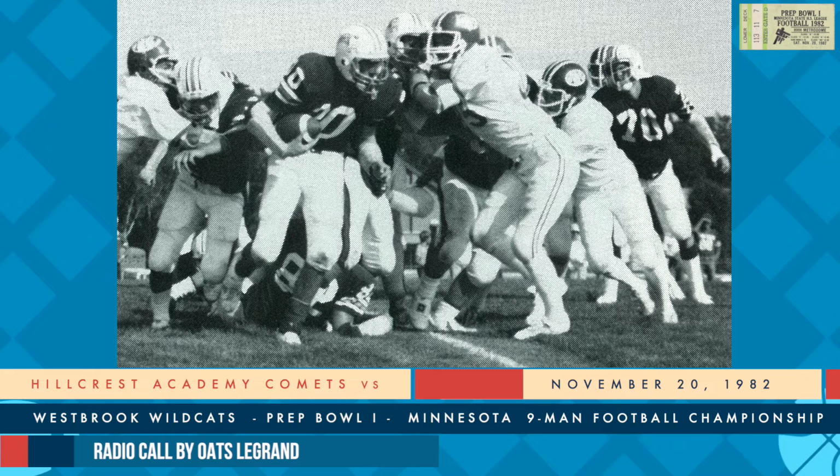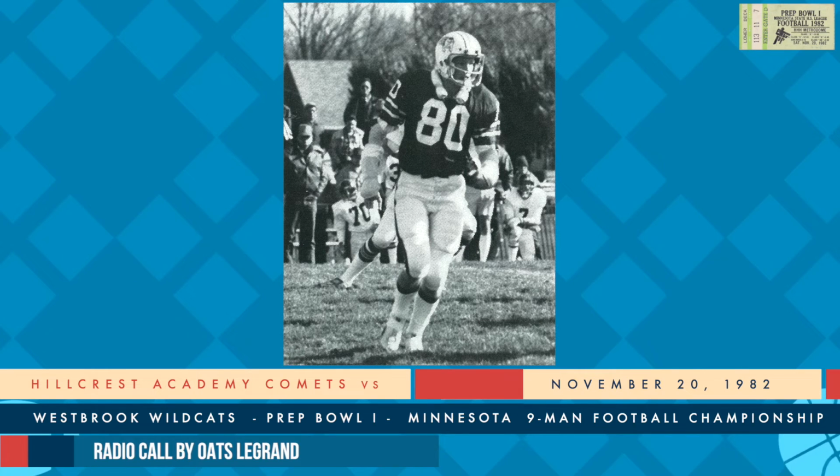Out the I formation again. The deep man is Madsen. And Westbrook knocking on the door again. They've got to get it in. They're just inside the 10. They cannot get a first down. Pitch back to Madsen. Madsen turns the corner, goes inside, down to the 6. Second down over there. Stentrud over making the defensive play, along with Christensen. It'll be second down and goal at the 6-yard line.